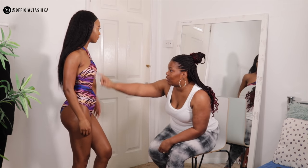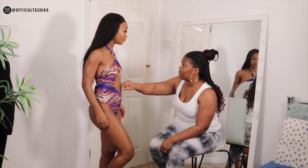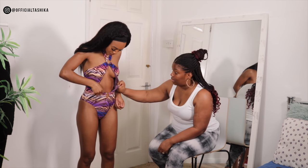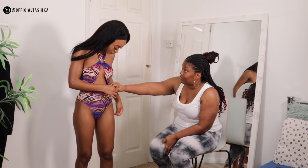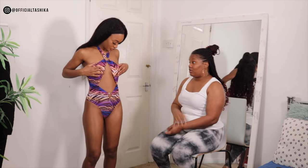It's nice for your shape. Yeah. It's firm, Tash. Firm and strong. Yeah, the material is firm. Oof. And they have this kind of layer inside. Yeah. I tell you, some bathing suits, this alone you get. Yeah. I like your color.